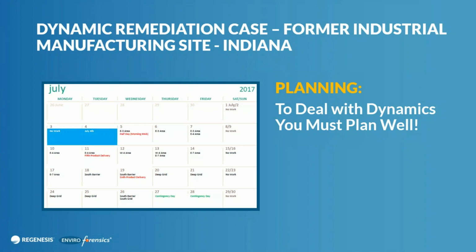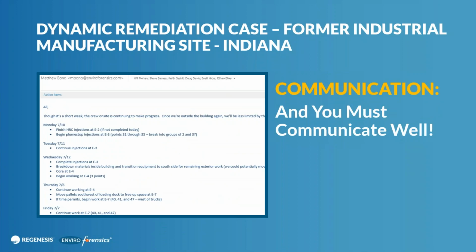Also, with dynamic remediation, for this to be successful, it takes a lot of planning. So it kind of seems like it could be seat of the pants, but it's not. It takes a lot of planning, and what you're looking at here is just a little snip of a schedule where we had outlined different areas that we were going to be working on at different dates. So everybody knew where we were supposed to be at a particular stage in the project. So you must plan well to pull off the dynamic remediation. In communication, I think it goes without saying, Keith said it earlier, you must communicate well. It's just an example of some of the communication, tying into that schedule.